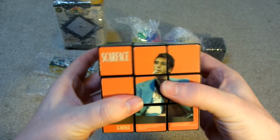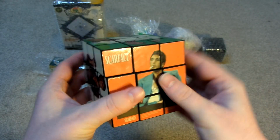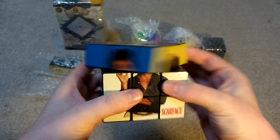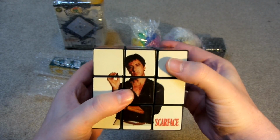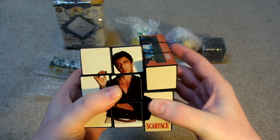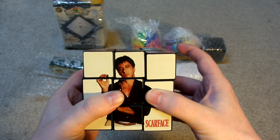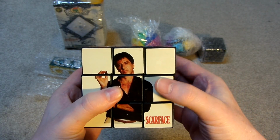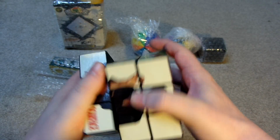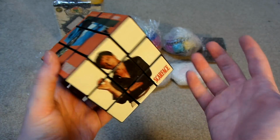So let's see how this turns. It's quite stiff. I wasn't expecting it to turn really well. Maybe this is the same kind of cube as those dollar store cubes that I've seen videos of. Let's see if there's any corner cutting at all. Like, not even there. Even there, it's like you can hardly tell that it's misaligned, but it still won't even corner cut there. Yeah, but I mean, I didn't buy this to speed cube, but I bought it because I just think it's a really cool looking cube, and I love the film Scarface.